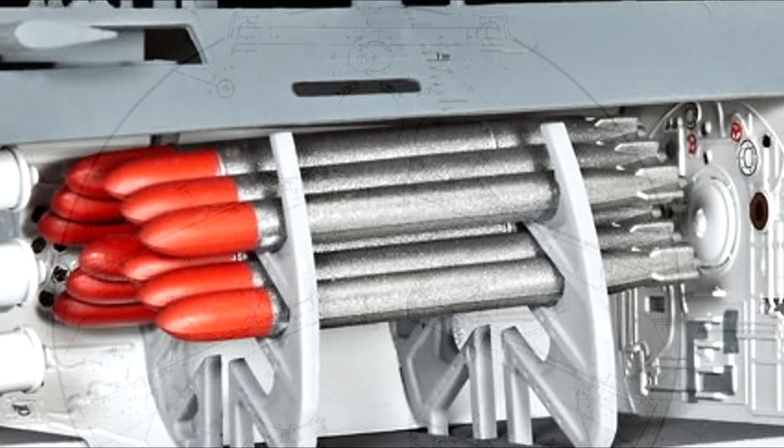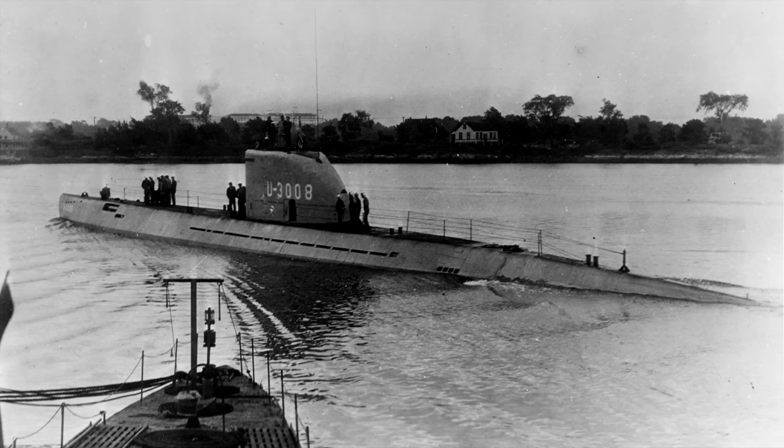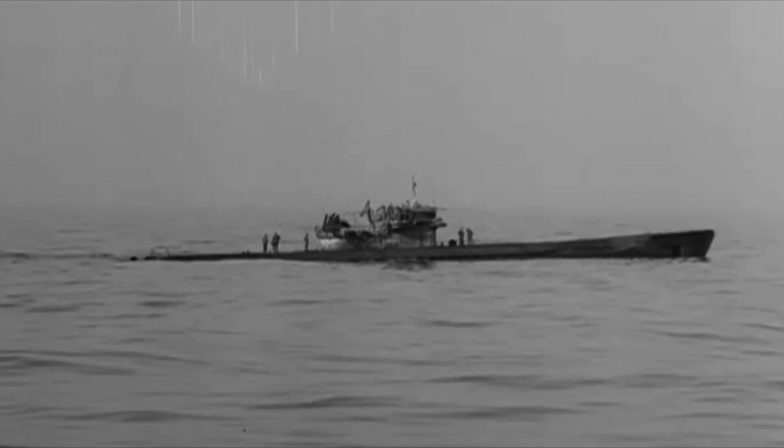With this system, the Type 21s were capable of launching 18 torpedoes in under 20 minutes, only taking about 1 minute per torpedo. Being able to launch an impressive amount of torpedoes in short time is unique, however, a submarine needs to be able to detect its targets in order to do so. This is another aspect of the Type 21 that was a great improvement over previous subs.